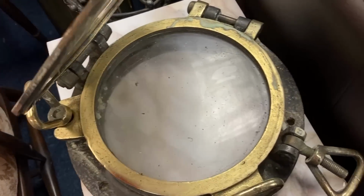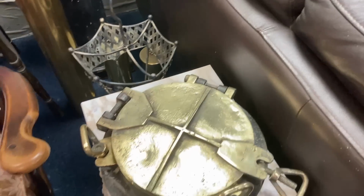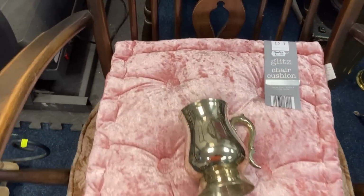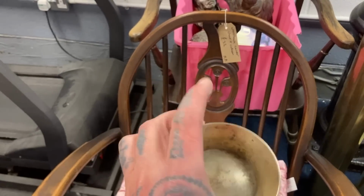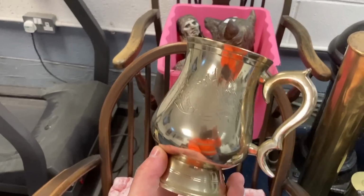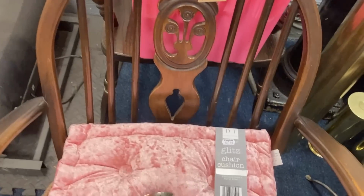Glass just needs a clean. Bit of residue of polish there. I'll sort that out. But that'll be going in the shop for probably 185. Got this. Had that polished up. That was like that. Well, worse than that. It was black. And now it's looking nice. Put that in the shop, probably 15 quid or something.